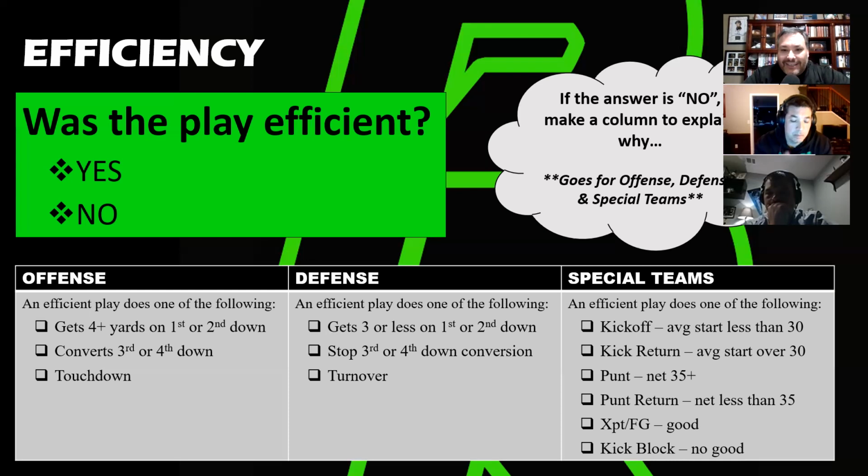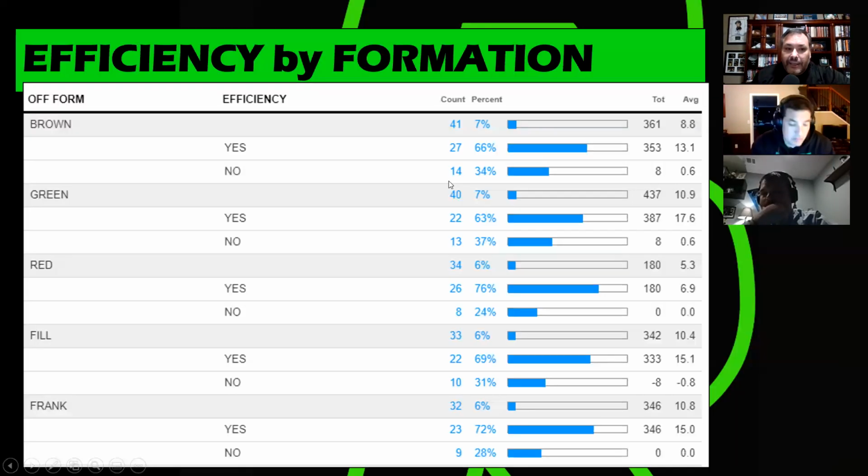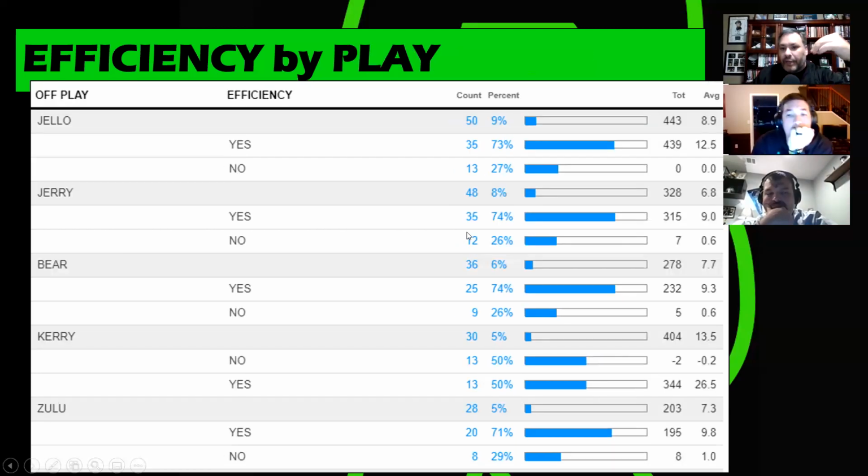I'm going to come back to this, because I want to talk about special teams, but you want to look at it like, what's the formation? We have a formation, brown, black, green, gold. That's how we called formations, by color. So the formation: yes, 66%, no, 34%. That's how you want to go down. Then you get into the play, same way, your jet sweep, efficient, yes or no.